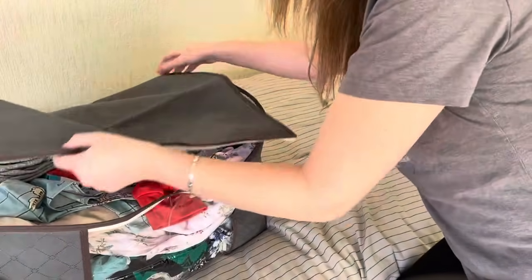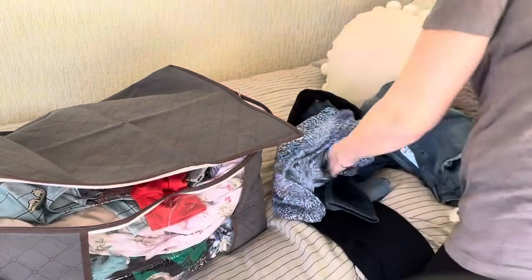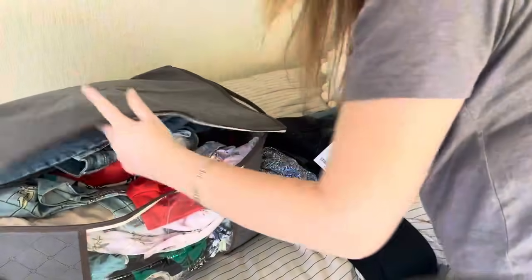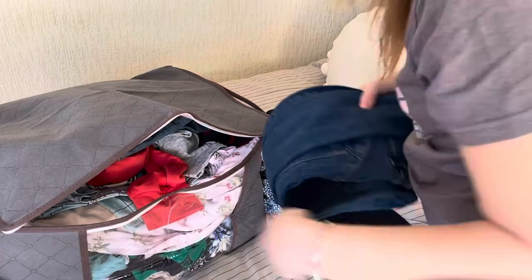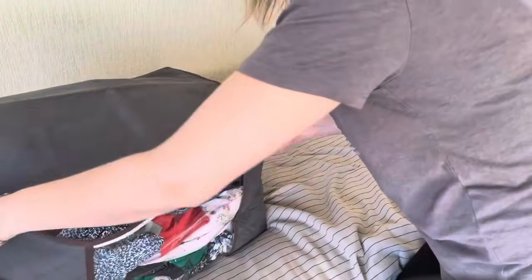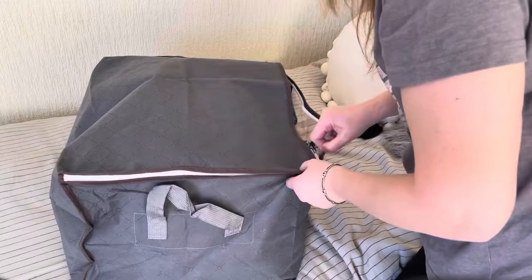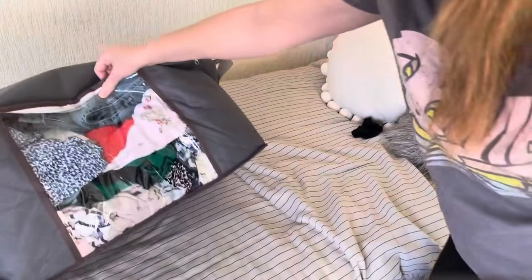Okay, that's just about all my clothes that I'm gonna put away for now. Oh no, I'm a fibber. I've got some more, hang on. More skinnies that I'm keeping, because they're a bit snug at the moment. Okay, two zips, great. And fantastic handles. So that's my first one done. I can see what's in there more or less.